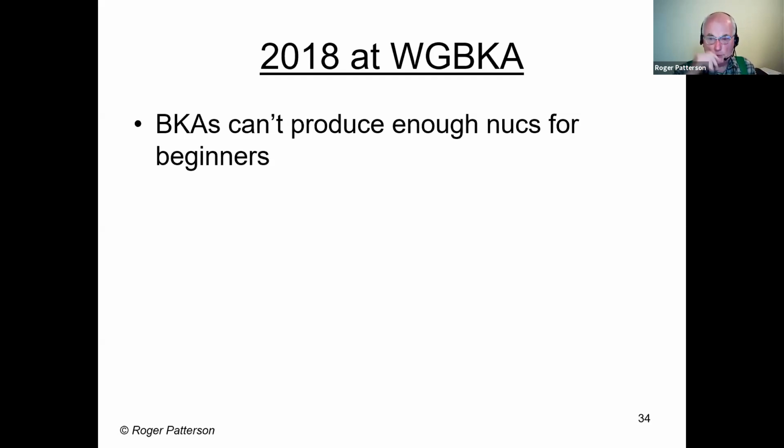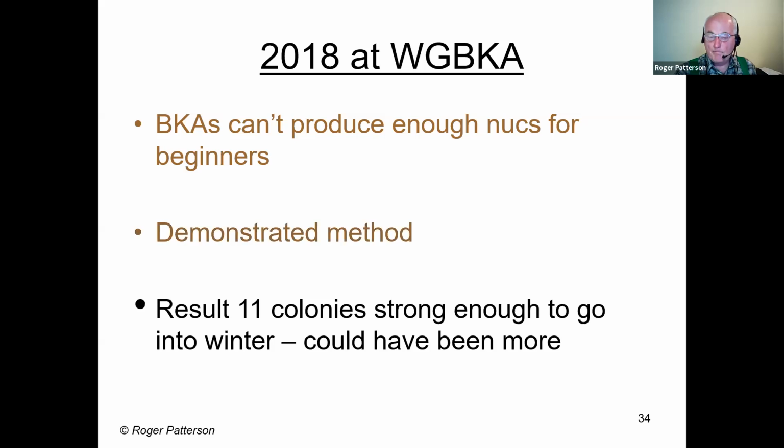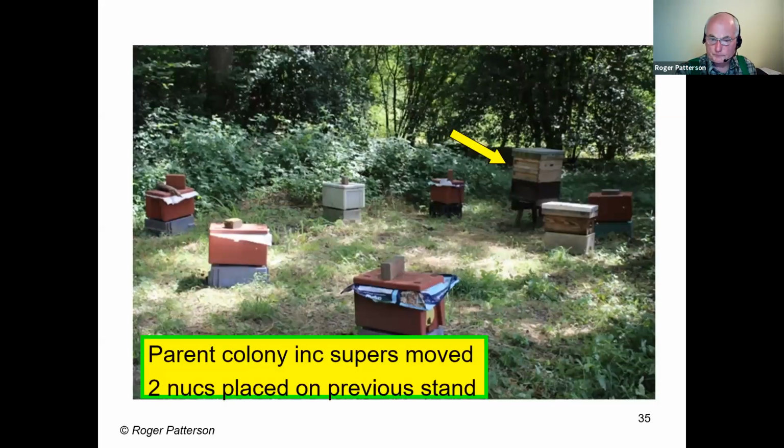So I'd been doing this for, like I said, 40 some odd years. So we did a demonstration in the year for this method. It resulted in 11 colonies that were strong enough to go into winter out of one colony that came out of last winter. There could have been more, and I'll explain why. So this is the little corner that we took. You don't need very much room.